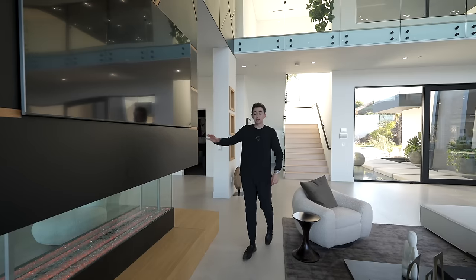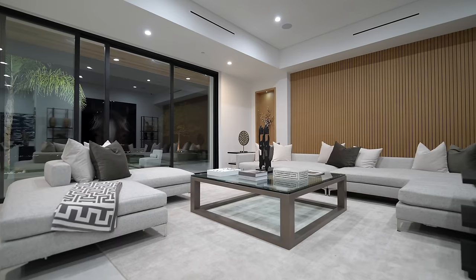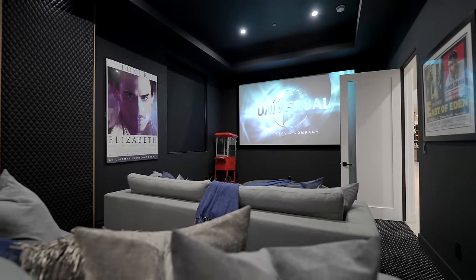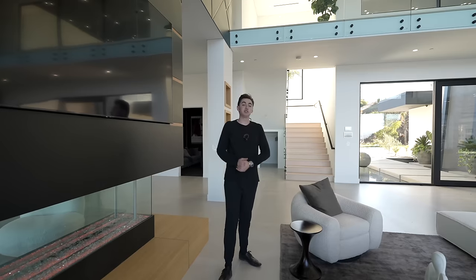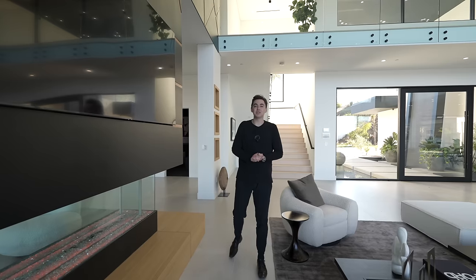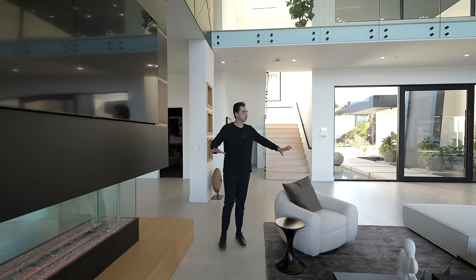Now, on the other side of this fireplace, we have another living area, private gym, and a movie theater. Now, to my left, that's the staircase, which takes you up to the second level, and that's where you have your primary bedroom suite, which we will be seeing later. Now, first things first, let's continue our tour.